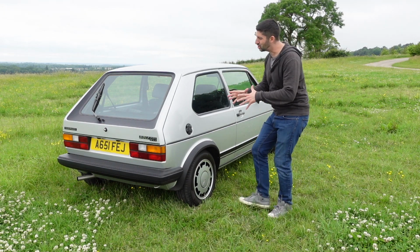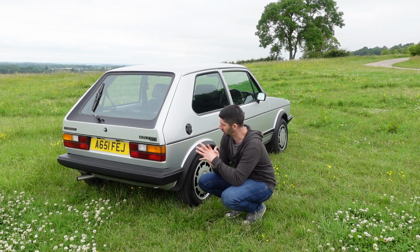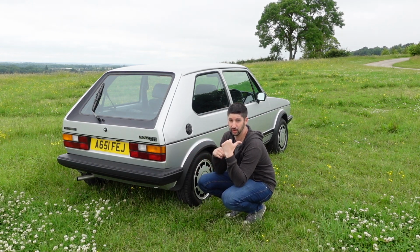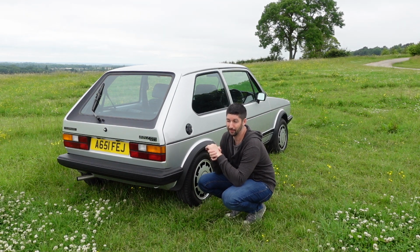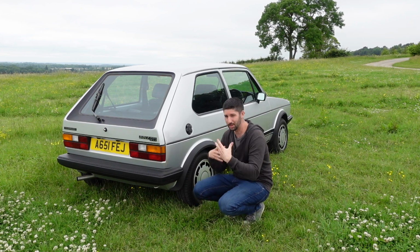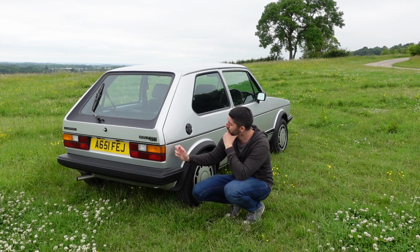It's just such a pretty car, and I can't fathom the condition this car is in for 40 plus years of age. I mean, as I said earlier, I'm here for the launch of the GTI Club Sport 45 edition, because it's the 45-year anniversary. And as a bit of a token gesture, VW brought out all of their press and heritage fleet, and this is one of them.